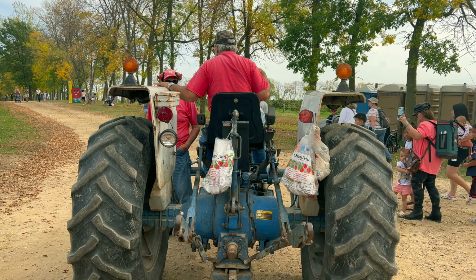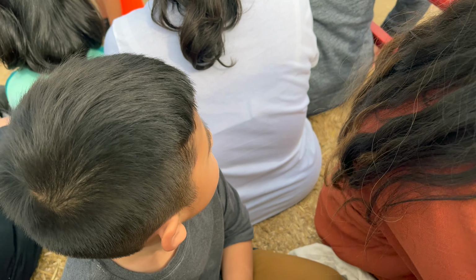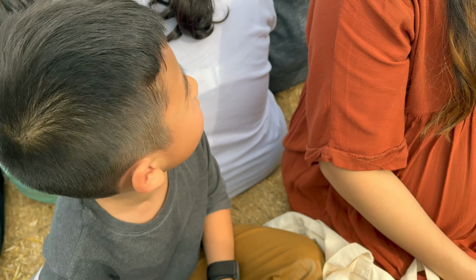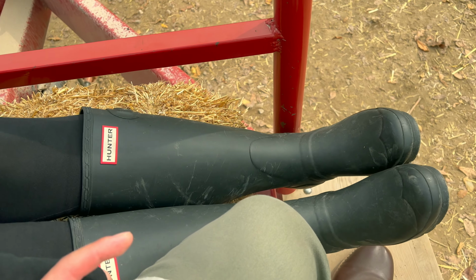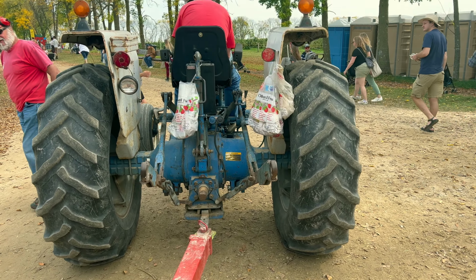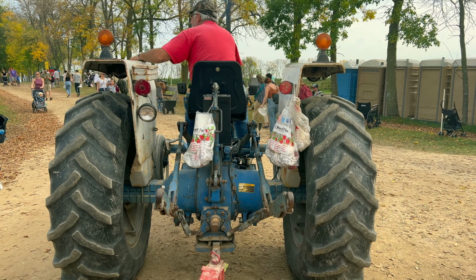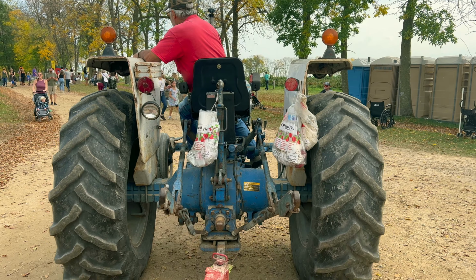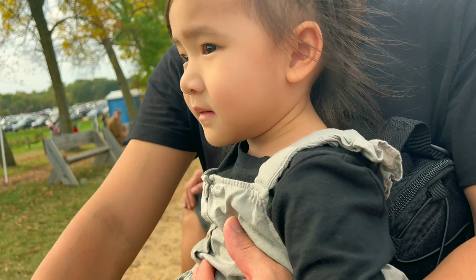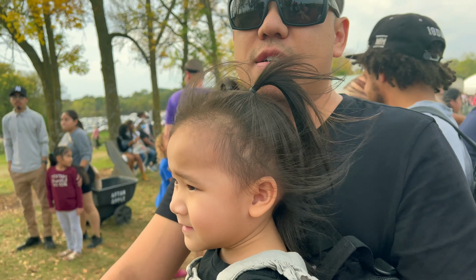All right, we are on the tractor ride. You excited? Yes. What are we doing today? We're going to the apples. Right now we're sitting on the tractor, a hayride attached to this tractor. Oh, here we go. There's the driver. This is our ride. Here we go. You like it, baby? You having fun? Oh, big tires.